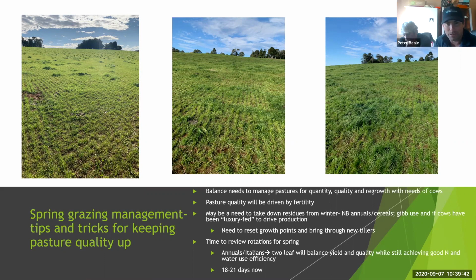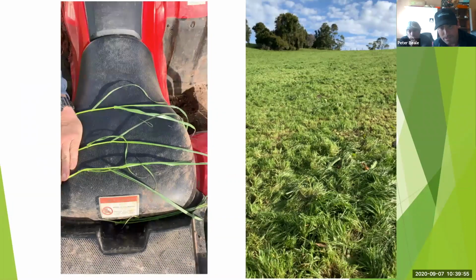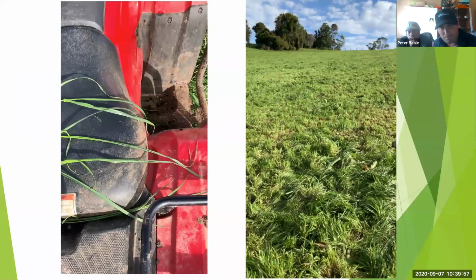One thing we didn't capture, and it's definitely going to happen in the next 3 to 4 weeks on well fertilised paddocks, is if you're going past that canopy closure. So if you look at that photo on the right, there's some grass in there that has definitely been past canopy closure.